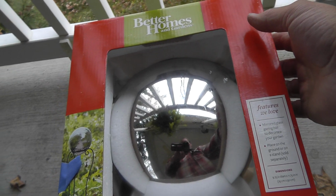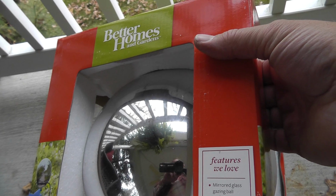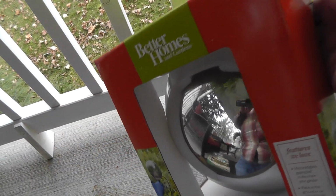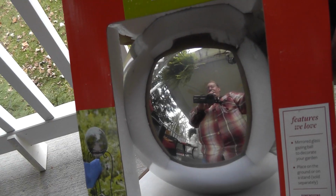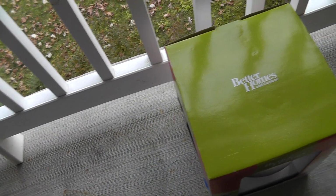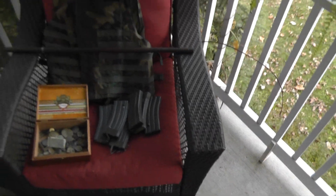Really cool gazing ball. Had one down at the Airbnb and it got tipped over and broke, so this will be replacing that. $8, which is a really good deal because surprisingly it's like an oversized Christmas ornament, but they're not cheap. You buy them in the store. So there we go. These are a little stiff.